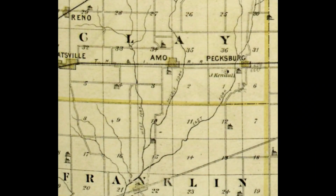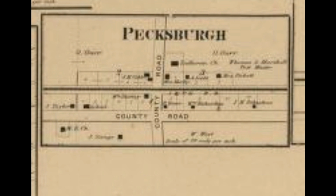Pecksburg was first platted in 1853. It was named after a railroad official. Pecksburg contained a post office from the years 1852 to 1913.